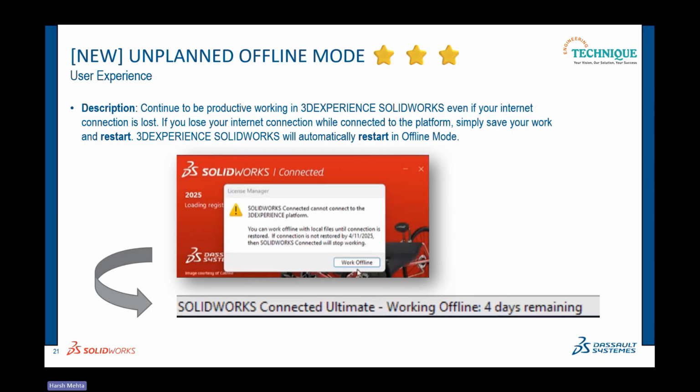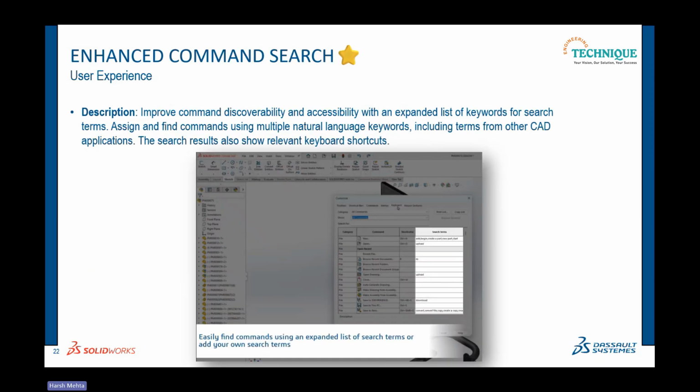If we lose our connectivity, it goes to offline mode automatically, so we do not need to worry about our work and process. So it is a new enhancement which is coming in FD02. So this is one of them.